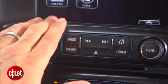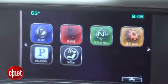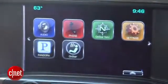Now, in terms of apps, all you've really got is Pandora, and it sits here kind of all by itself, which I also argue with. So there's radio, there's media, and then at the home screen, there's Pandora, too fractured. The nice thing about it is you can launch from here, and it will launch Pandora on your phone. Not all cars do that reliably.